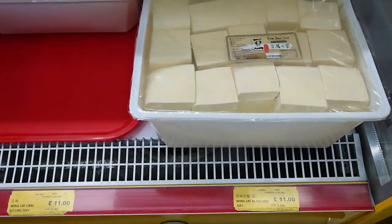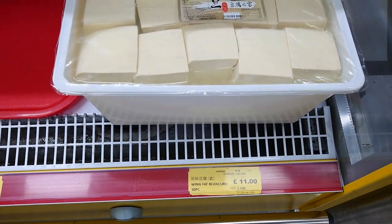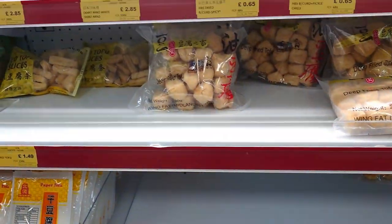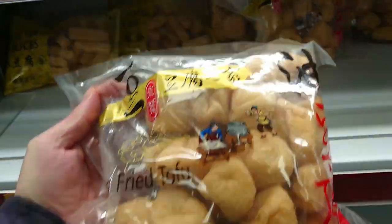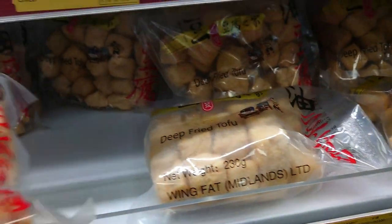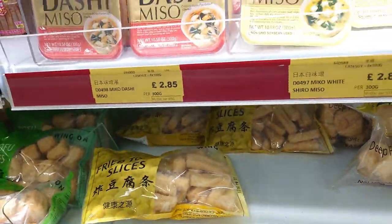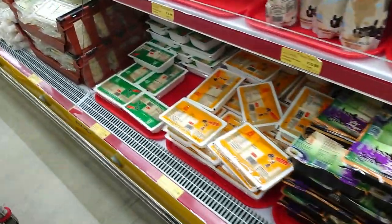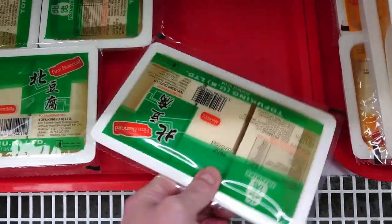Would you like a baby bath of tofu? Because you can buy one right here. These are the fabulous little deep fried tofu balls, balls and slices. Great for chucking in noodles. And this is the tofu we always get. £1.29 for 600 grams.